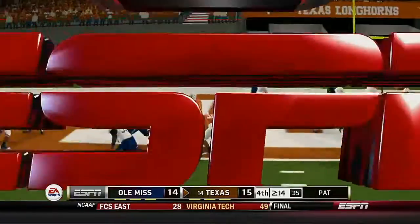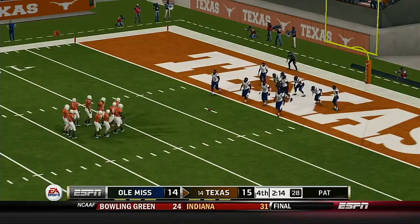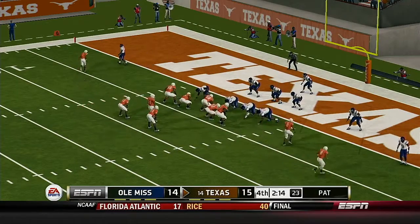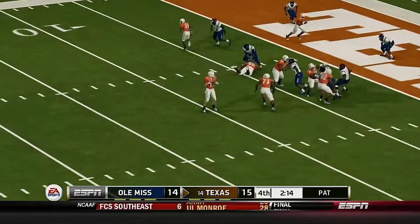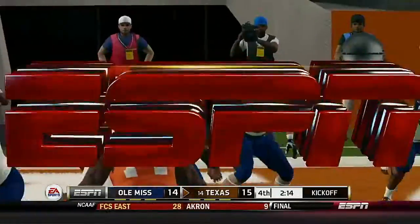Back just plowed his way into the end zone. Yeah, but it wasn't all him. The offensive lineman just pancaked the defense on that one. You don't really gain anything by kicking the extra point here, so they'll go for two and try to go up by three. And they won't get the two.